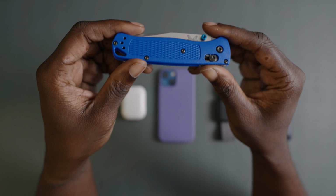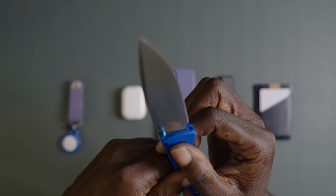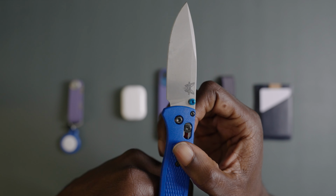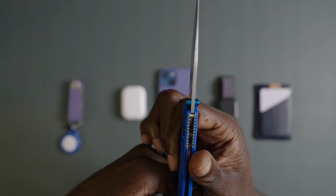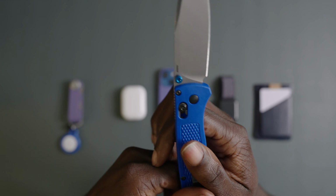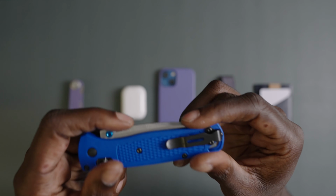I also carry a knife with me. Right now I'm carrying the Benchmade Bug Out. I used to carry a much more affordable model, but I actually have been eyeing this one for a very long time and decided to pull the trigger. And other than adjusting the pivot, I didn't change anything out of the box, so you're still seeing the original scales on this thing. But I think once I find a color that I like, I may change them. Keeping a knife around has definitely been handy.